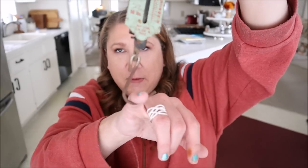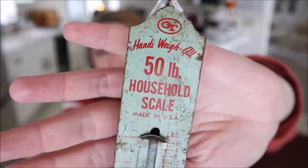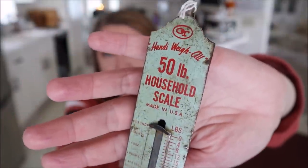Do you know how they have those little banana hook things that basically look like this? If I could hang my bananas on there, that would be so fun. So anyways, I thought this was super cool. And of course, I loved that it had the red writing on it. I thought that was pretty cool.